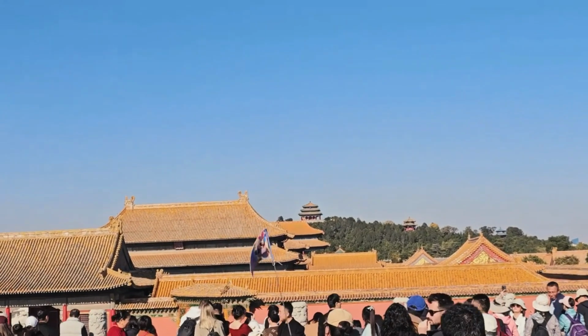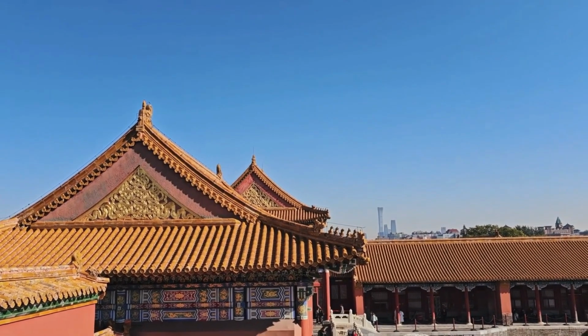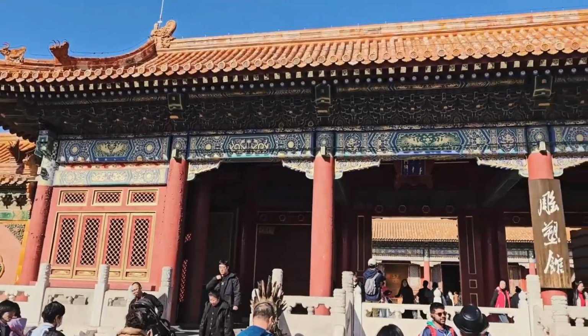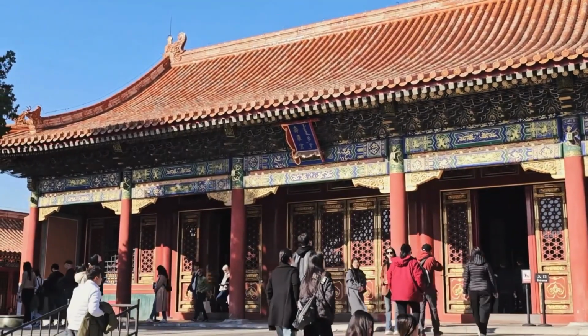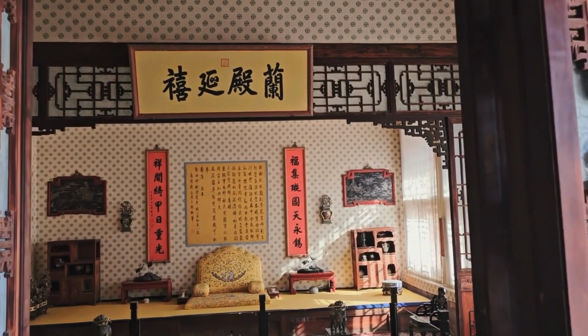Moving along the palace's central axis, you'll pass through increasingly important halls, from outer ceremonial courtyards to the emperor's private chambers. Book Forbidden City tickets in advance. There's a daily visitor limit, so reserve at least a week ahead.